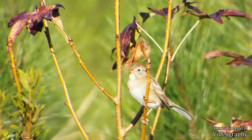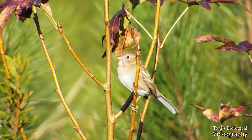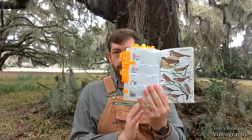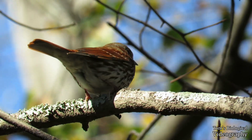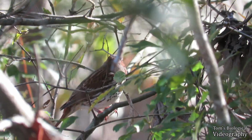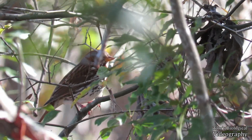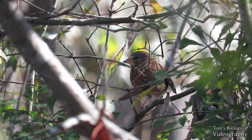And so I've seen field sparrow numbers slowly decline, and they're just not as abundant as they should be anymore. And lastly, here to end off, we have fox sparrows. Fox sparrows are shown to be relatively common all throughout South Carolina, but they're very hard to find. There's a couple of spots I know of where I can go and find a fox sparrow reliably, but they're just not showing up on the coast like they should be.